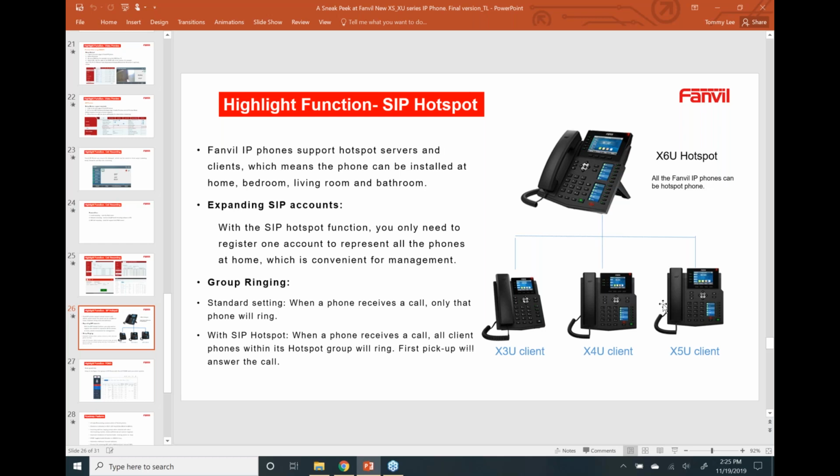Take, for example, a hospitality application. If you call up room 305, not only will the main phone ring, but other phones that reside in the bathroom or other rooms within the hotel can ring at the same time, and the first one that picks up the line will pick up the call. You can assign a specific key for this hotspot, so that if the person at the front desk is out for lunch or a break, you can enable this feature so that two phones ring at the same time while only one phone is registered to that one SIP account. A very, very big functionality.